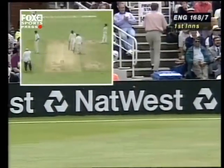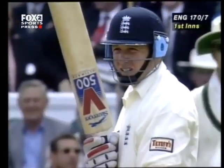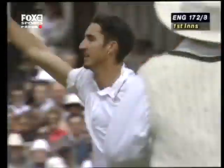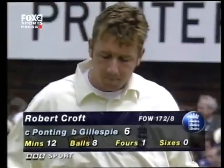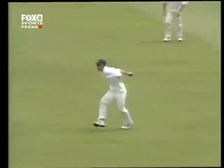Every run is absolutely vital out there. I tell you, this pitch is doing quite a bit. Extra bounce, movement off the seam, and it'll do the same for the England bowlers. Oh, picked it out of thin air. That's a good catch. Gillespie has got it into the right spot. Ricky Ponting, playing in his first Test match, has caught a blinder. His first Test in England for Ricky Ponting. He's a very good athlete, good at many sports, best at cricket.